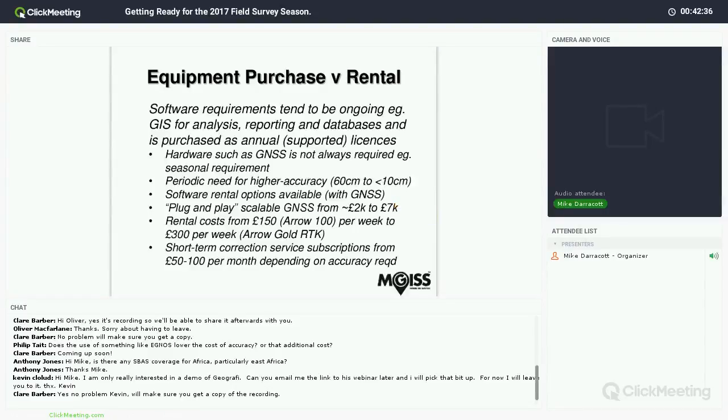around about £7,000. Your rental costs at a sub-meter level are from £150 a week to an RTK or sub 10 centimeter system, which roughly speaking would cost you around about £300 per week. But for those short-term projects, the rental option might be much more cost-effective.